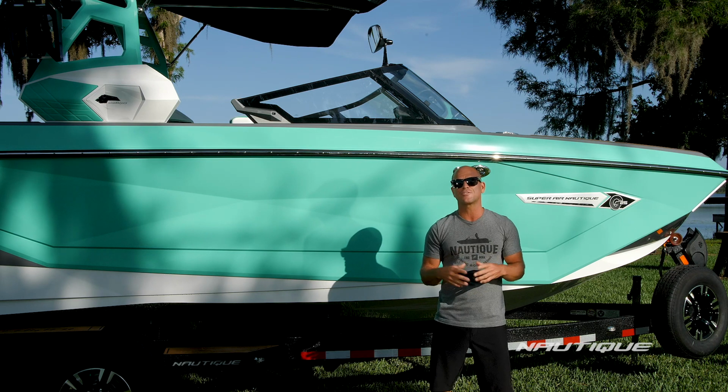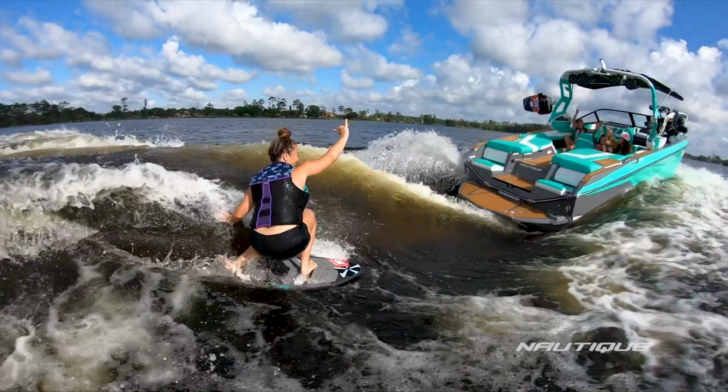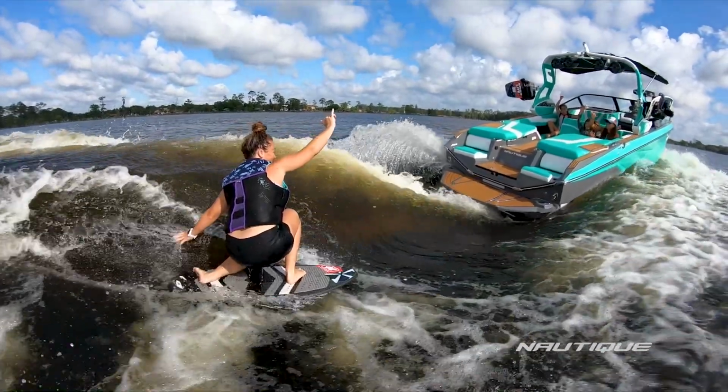Well, thanks for checking out the all-new 2021 Super Air Nautique G25. As you can see, there are many touch points of why this boat sets itself above the rest.